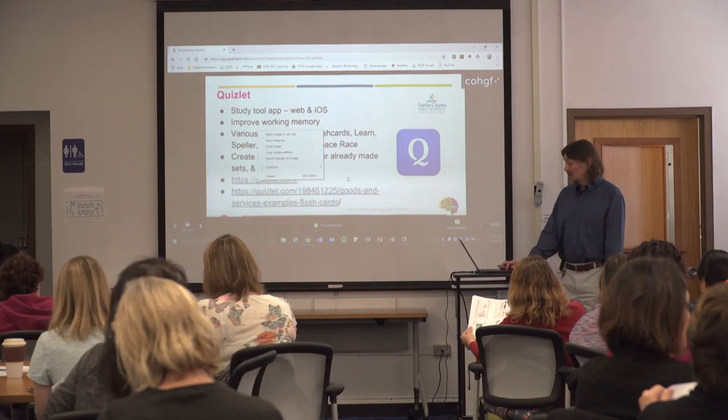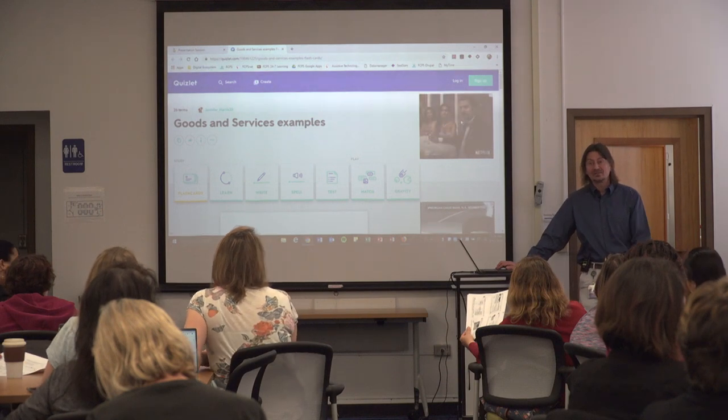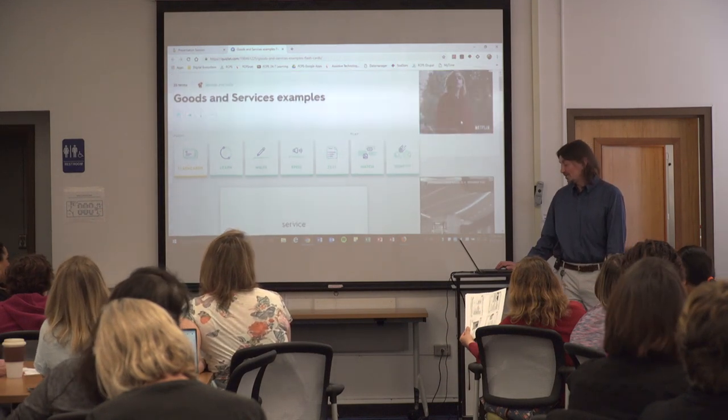Quizlet. Quizlet's a tool that's really kind of nifty to make items. This is an example on goods and services, identifying the difference between a good and a service. A lot of classroom applications for this one.